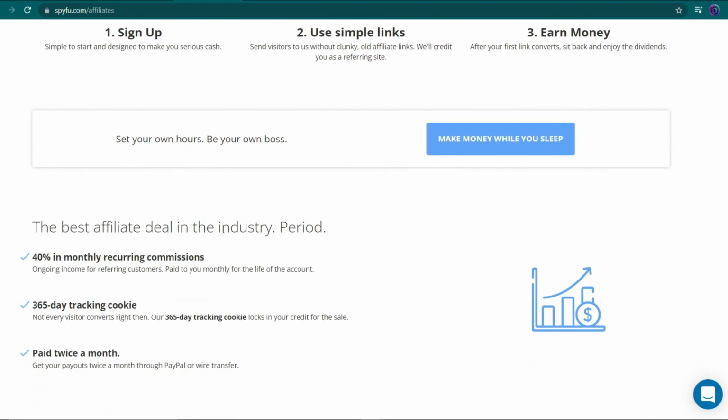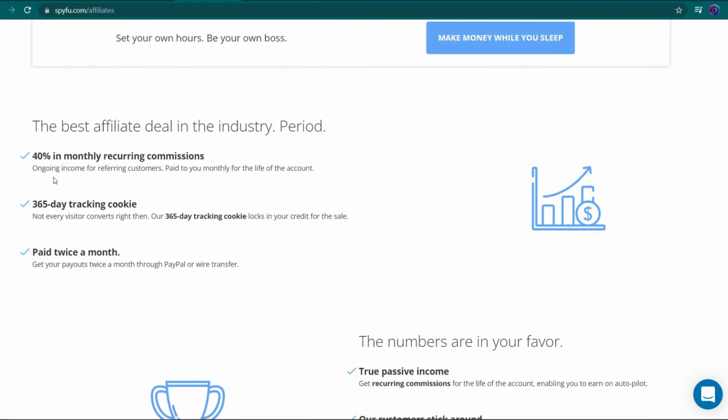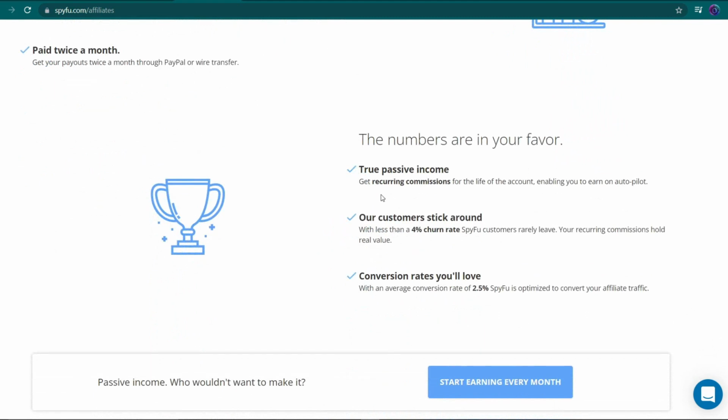Anyway, if you continue scrolling down, you'll find additional information about their affiliate program. As you can see, they have a 365-day tracking cookie, which means you'll get paid if someone clicks on your affiliate link and signs up within 365 days. The next thing you'll notice is that you'll get paid twice a month. And because the majority of you want to be paid by PayPal, it's crucial that you have the option of receiving payment via PayPal or wire transfer. As you can see, this platform allows you to earn money in a completely passive manner.